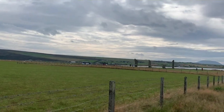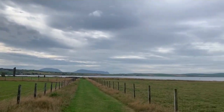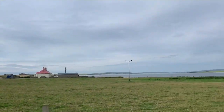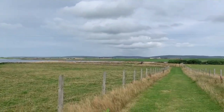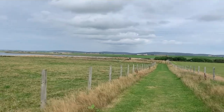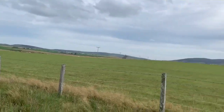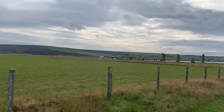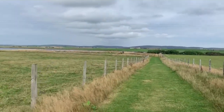So here are the Stones of Stenness, situated right by the lake. I believe they said there's two lakes right here, and a short distance away is a village or a settlement, what was left of it. So we're going to walk down this little path and go check out the settlement.